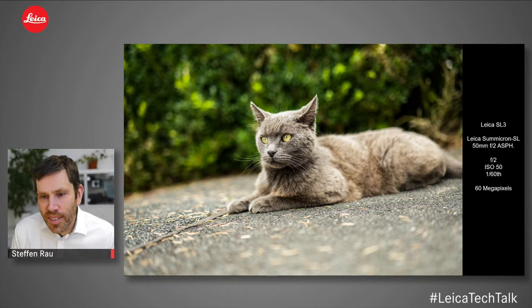It was in early summer last year, and it was with an alpha firmware of the camera, and we went out to test it and to have some pictures. And this cat came around, and I was able to use the tilt screen to get on eye level with the cat, which was easy and not so easy with the SL2.